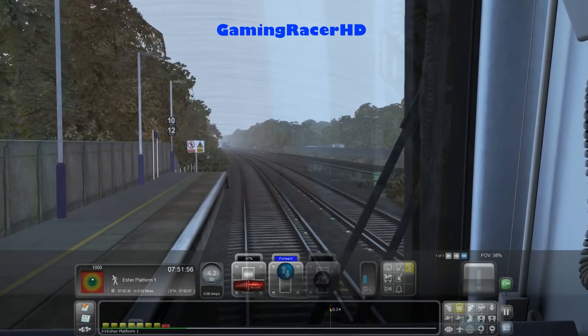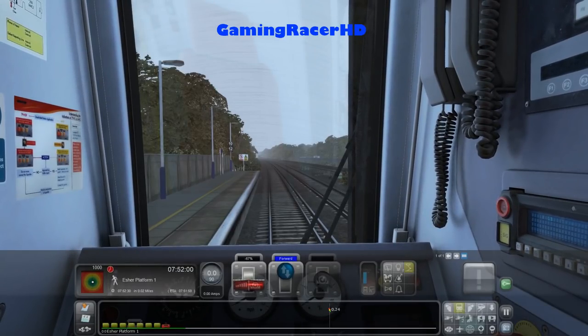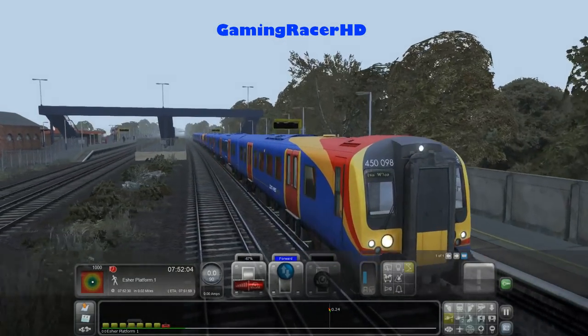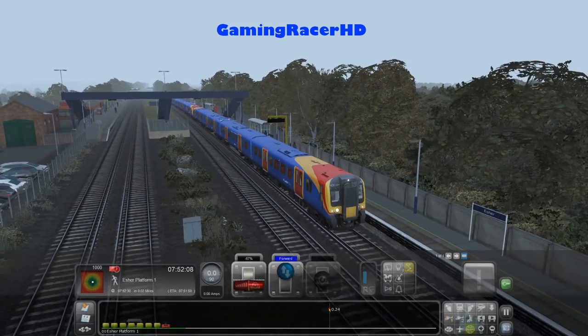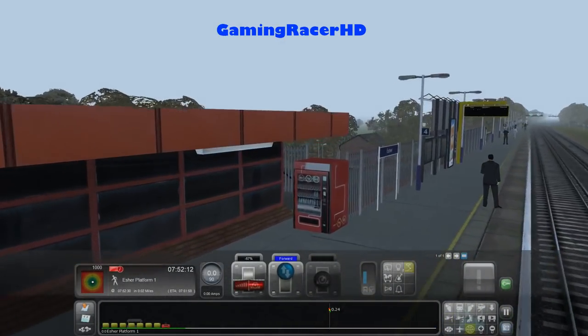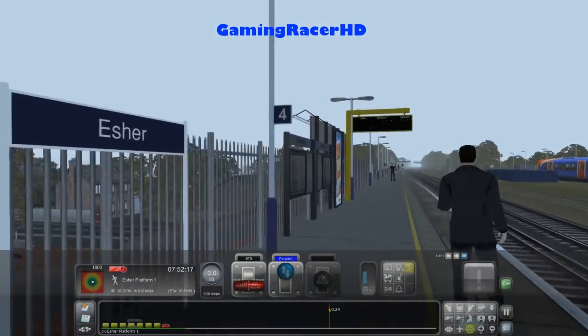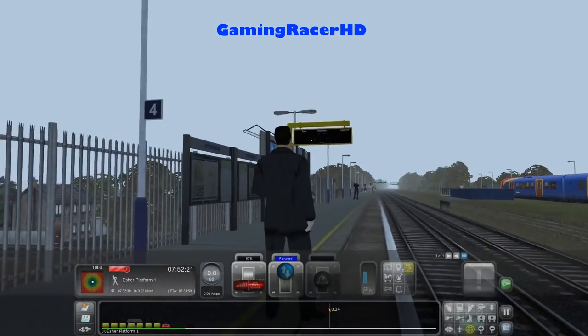I believe we have missed a car stop, that's okay. So explore Esher for a minute. So we got a machine here, got obviously the beautiful station sign.